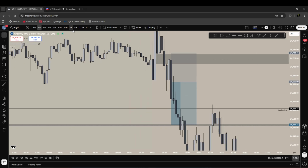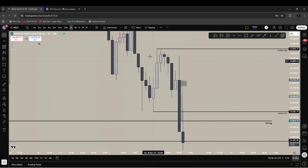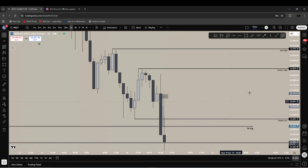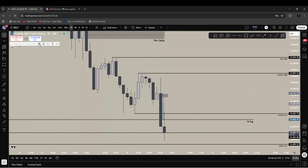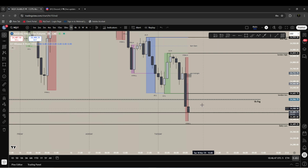So let's run through this really quick. There's not too much to go over today. Coming into the day, I said I wanted to see a manipulation potentially lower before a continuation back up, or just some type of manipulation off market open in order to target draws, because we had London high and Asia high above, and for sell side we had London low and a daily low. We had a 1 hour first presented fair value gap all to the downside, right? So I wanted to just wait off market open.